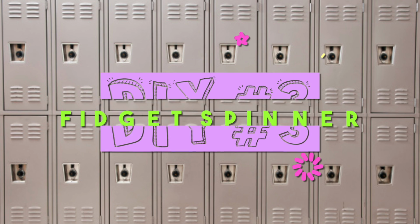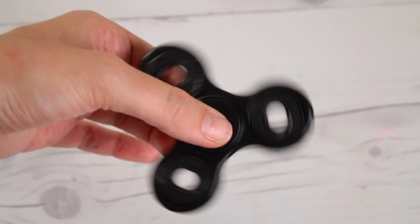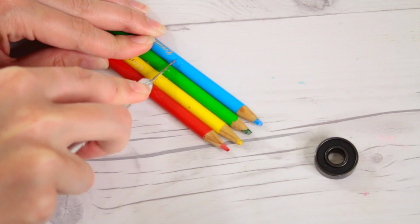Next up, we're doing a colored pencil fidget spinner, which is my favorite DIY I tested out. So this was an old fidget spinner and I just popped off one of the bearings. They were already coming loose. It was a super poor quality one.